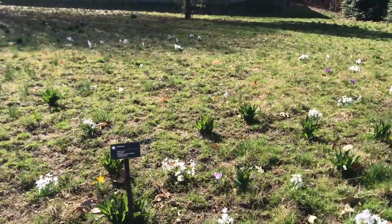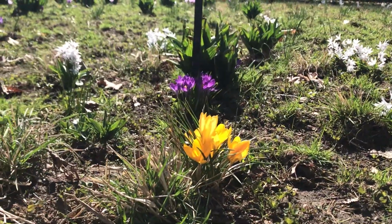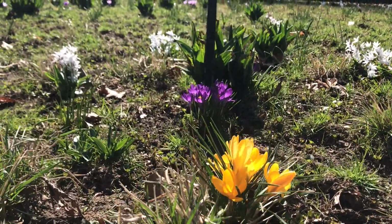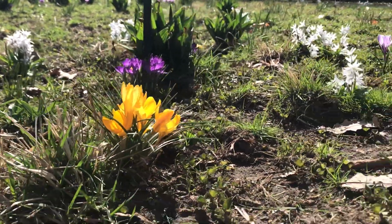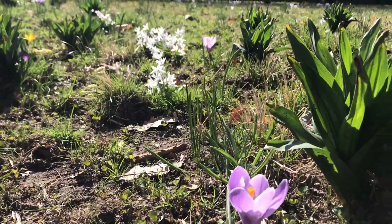Lots of pops of colors. Here's some more of that crocus. You can kind of see the variety here. Like here's a yellow one, a darker purple behind, and then this lighter purple here.